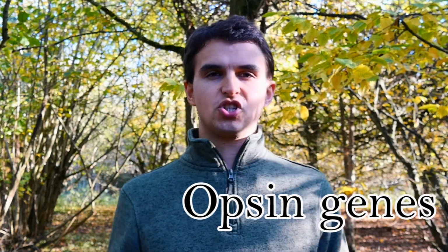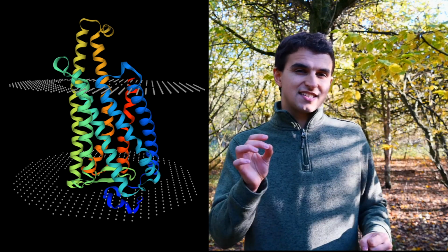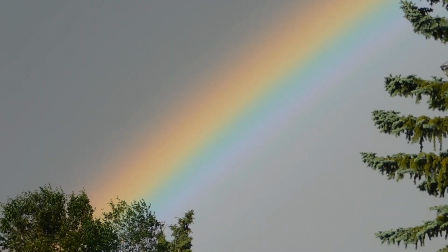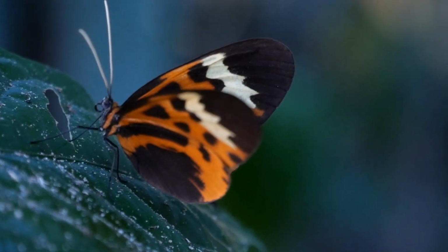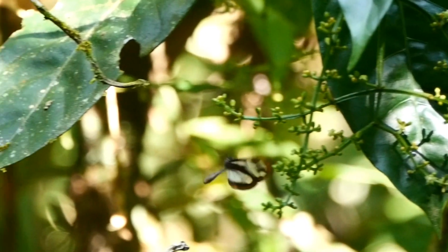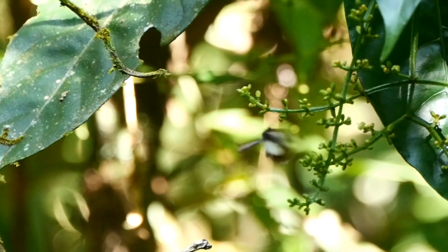Specifically, we were interested in a group of genes called opsin genes. Opsins code for proteins which make up the main visual pigments found within animal eyes, including ours. Visual pigments are sensitive to certain wavelengths of light, giving animals which have several the ability to see colour. Now, Ithomine butterflies, just like humans, have 3 visual pigments in their eyes, but unlike humans, the sensitivity of those is slightly shifted towards shorter wavelengths.